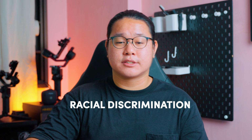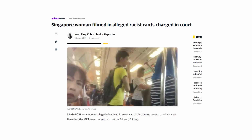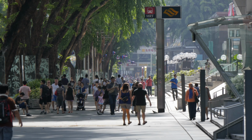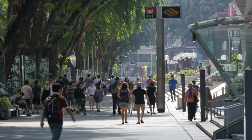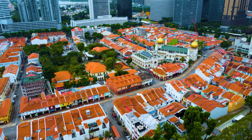Now let's address an important topic: racial discrimination. Thankfully, the level of discrimination in Singapore is relatively low. Sure, you might encounter a few ignorant individuals stirring up trouble every now and then, but overall, we respect each other's culture. It's part of what makes Singapore so special. So when you visit, come with an open heart and an open mind. Engage with the diverse communities, learn from their traditions, and celebrate the beauty of our multicultural society.